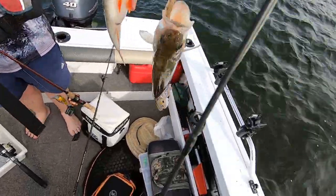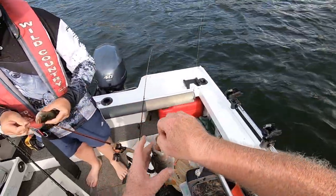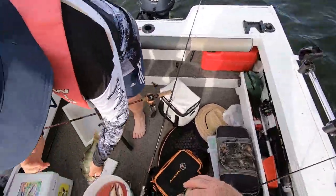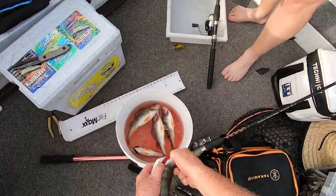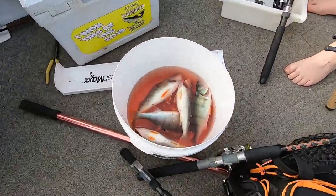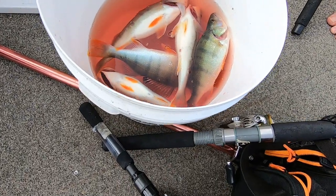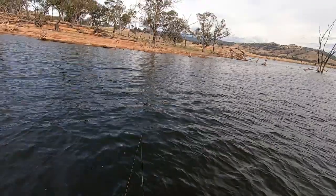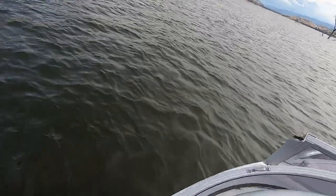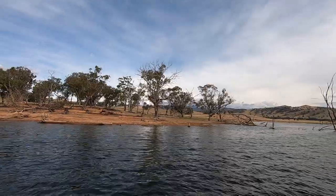Not sure whether I've got that in camera or not, but anyway. All right, blade action. I think so. That's all it'll require from now on. Yeah, there we go. They're fish of between 27 and 28. Okay, so off with the trolled lures. On with a blade. Teaser stays on there. It's a pretty easy method.